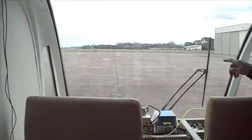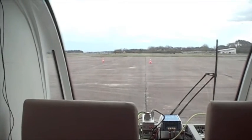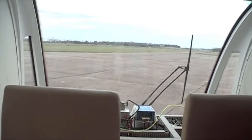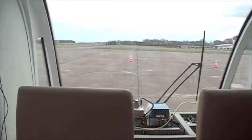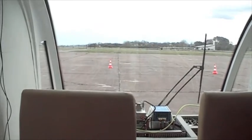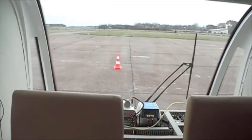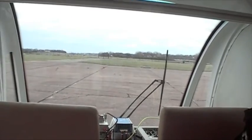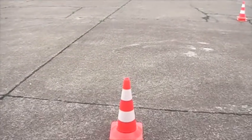And we'll make a small S-turn to reach the next docking, which is located on the left. Now performing the S-turn. Now entering the second docking. You can see the docking station.